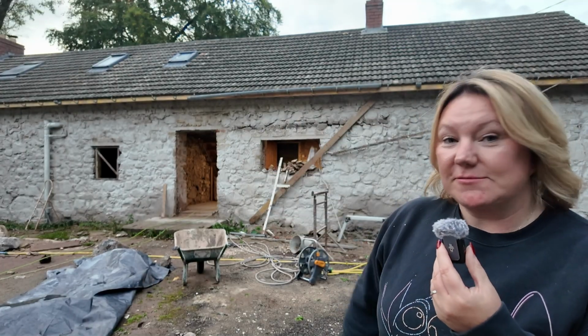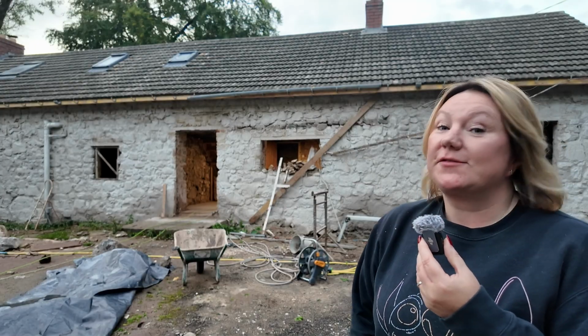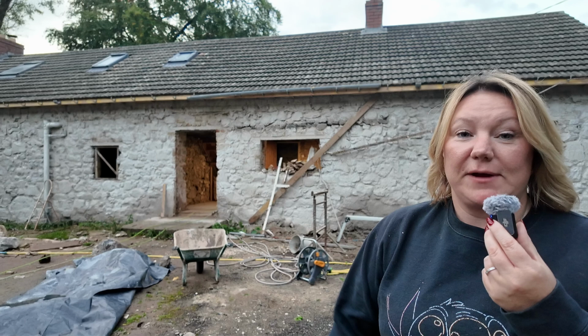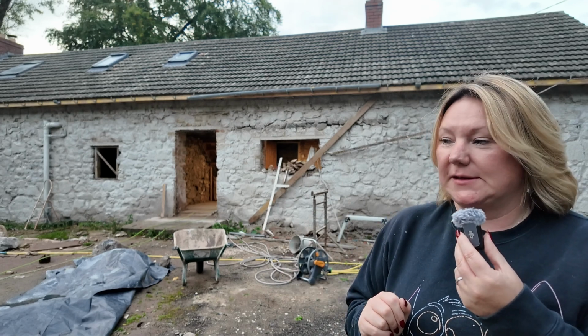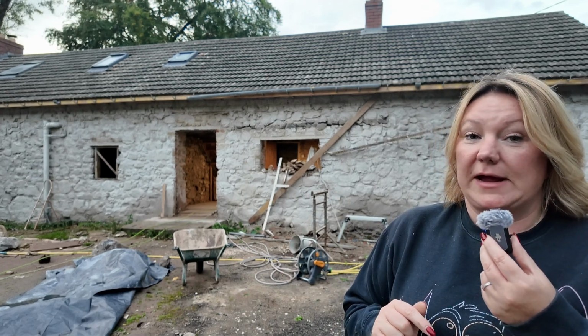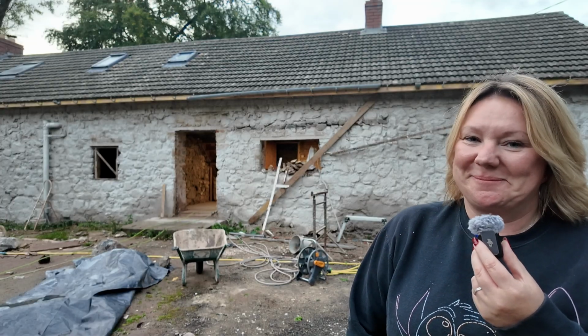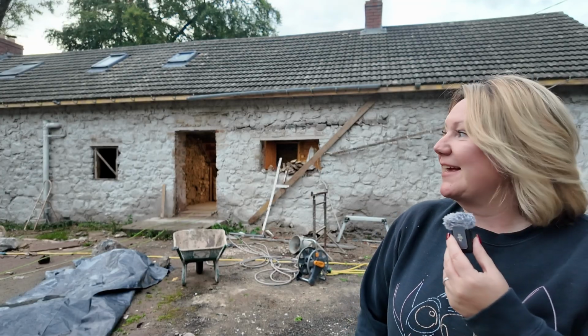So if you're new here, this is Rock Cottage, a 250-year-old cottage in Northern Ireland that we are renovating as a family project that our eldest daughter can live in eventually when we get it finished.